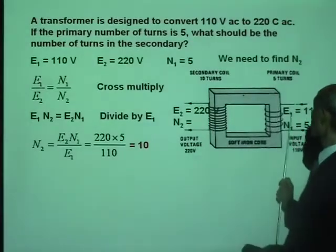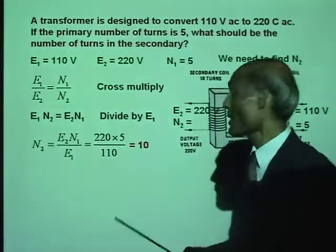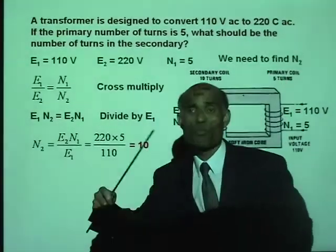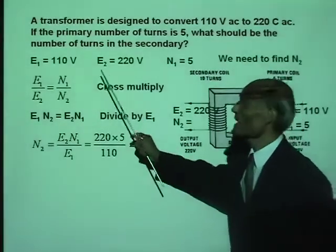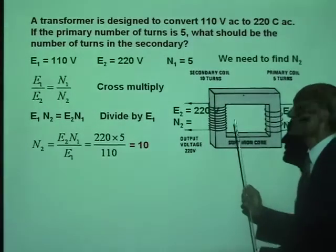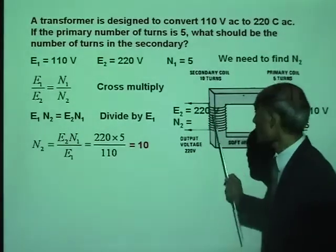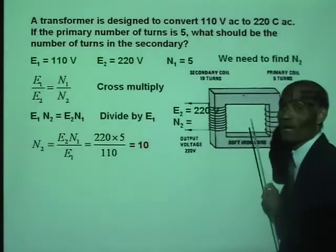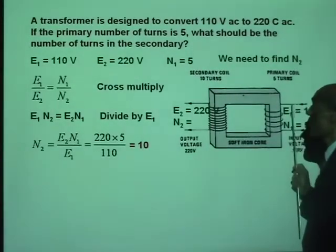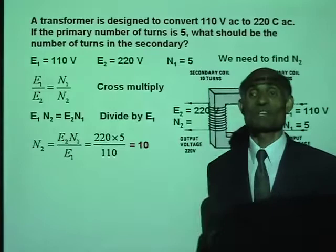So, if you want to double the voltage in the secondary, you need to double the number of turns. So, tell me, if you now want to produce, say, 1,100 volts in the secondary, you are inputting 110 volts using a number of turns equal to 5. Suppose I want a 1,100 volt output. What must be the number of turns? Well, I want 10 times the output. The output has to be 10 times the input. That means the secondary number of turns has to be 10 times the primary number of turns.